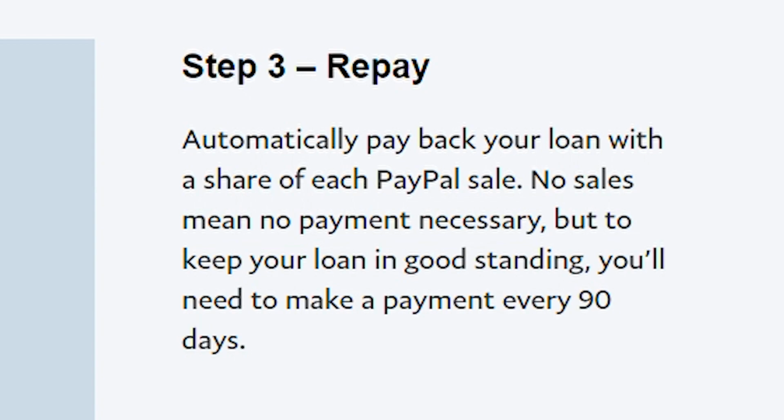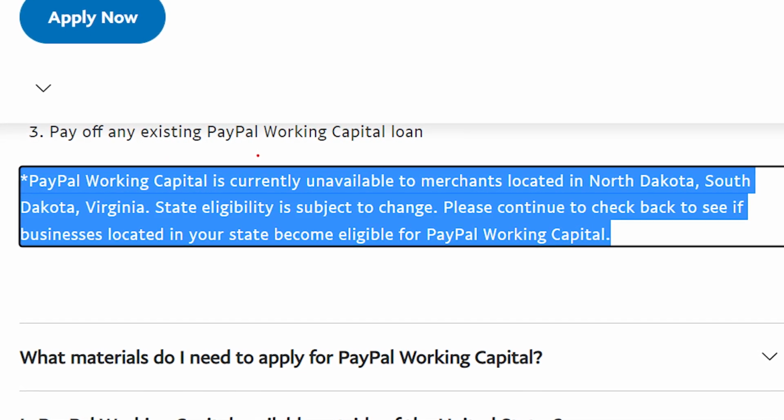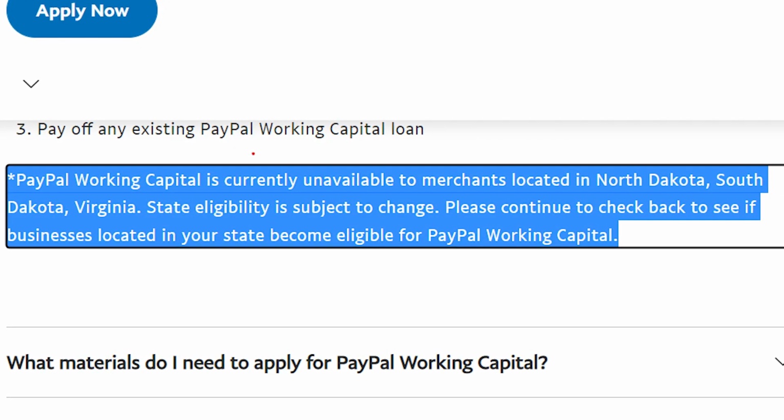The PayPal working capital loan is not available to merchants located in North Dakota, South Dakota, and Virginia. Again, neither WeLoan nor PayPal will impact your credit score when applying. Neither organization performs credit checks. The financial institutions determine eligibility through your PayPal account history. According to PayPal, the more you process your clients' payments through PayPal, the more working capital for which you may qualify. Once PayPal generates an offer for any of these loans, you have a limited time to accept the terms.